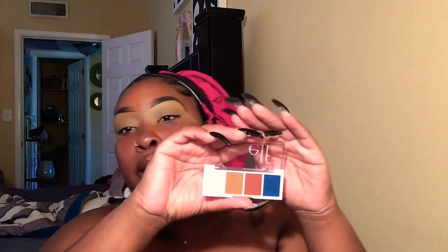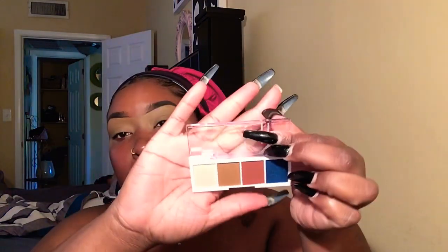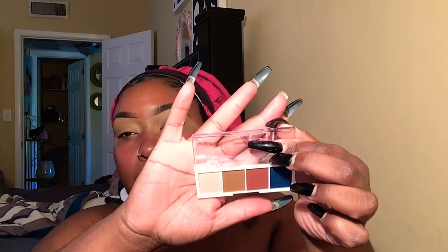Y'all, I'm ashy. I just got out the shower, so don't judge me. But this navy blue, y'all, oh my God. It's so pretty, y'all. It's so pretty. So y'all can see that nude now.